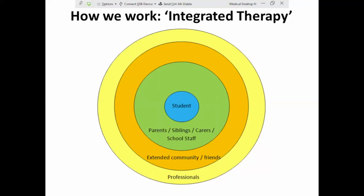At Paddock, we provide formal and informal training so that teaching staff are able to deliver therapy programs and implement strategies across the day. We also like to work closely with you so that you can support your child's speech and language all the time that they are at home as well. And that's what we call integrated therapy.